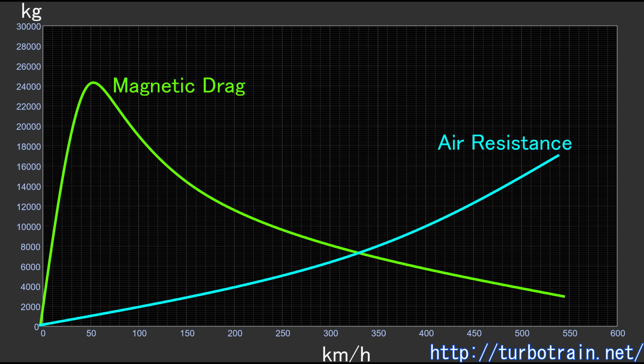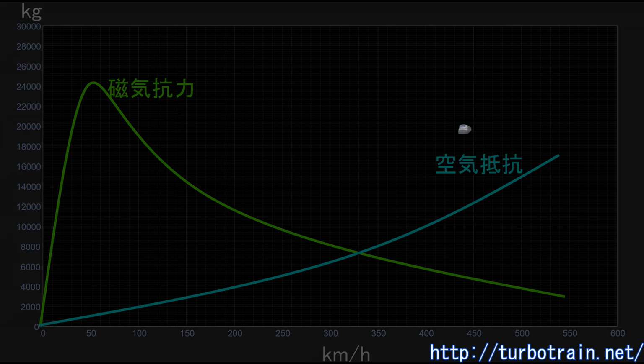Unlike air resistance, it diminishes as speed increases. These losses represent an inherent drawback that contradicts the notion of maglev systems having exceptionally low running resistance. With conventional steel wheels, almost no power is needed to maintain the vehicle's position and direction. In magnetic levitation systems, however, this issue is unavoidable.